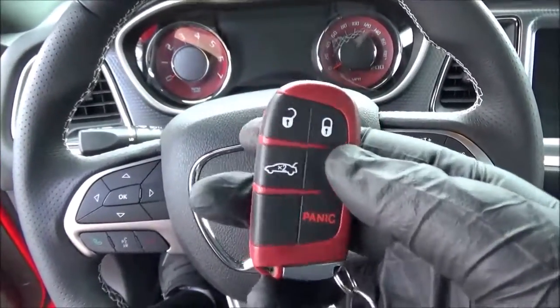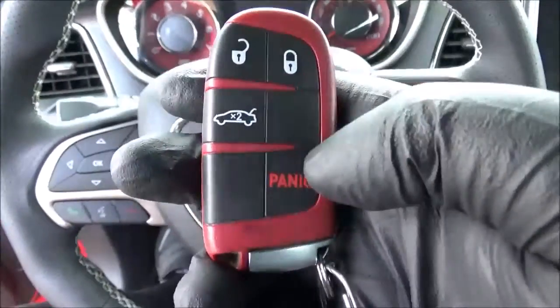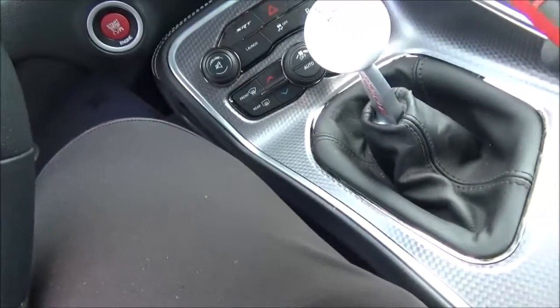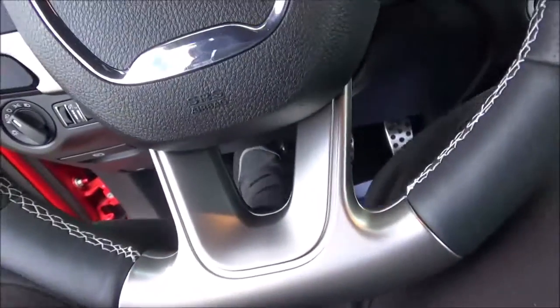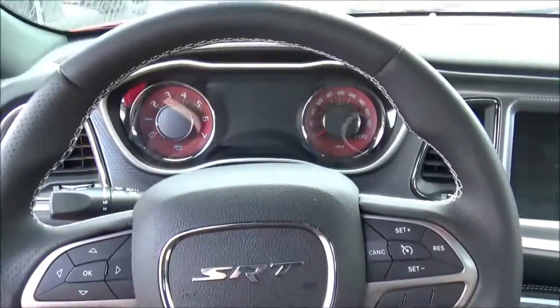On the special red key fob, you got your lock, unlock, trunk release, and panic buttons. And along with smart key access, it has push button ignition. So keep the key fob in the vehicle, put on the clutch, and hit the button to start.